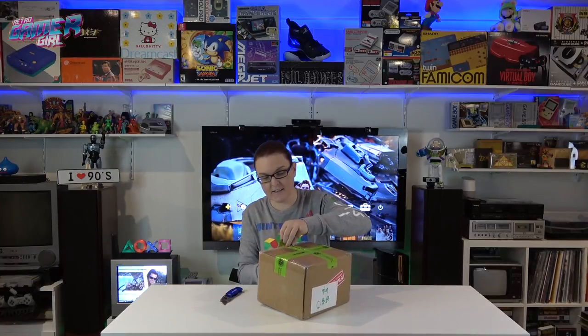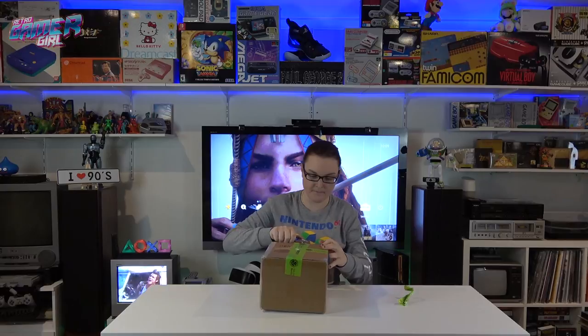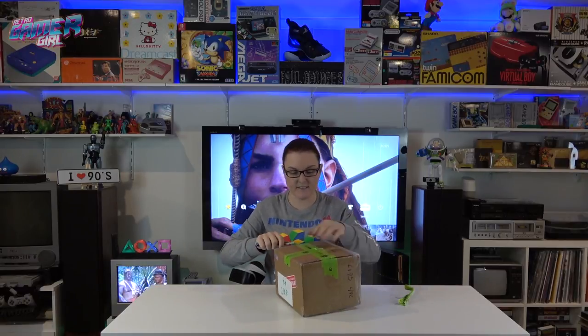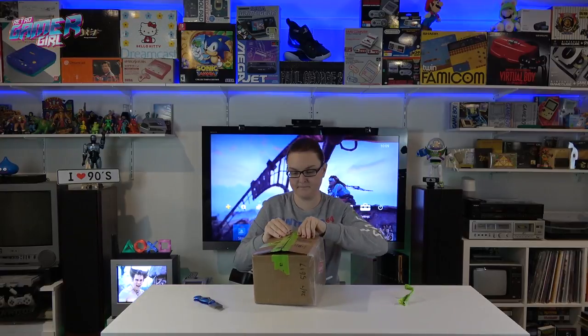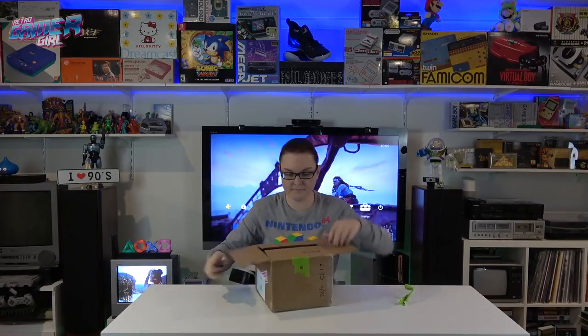Alright, so the only thing I've taken off it so far has been just any address labels. But I do worry that when they slice these things open, they might not care and just go straight through. Have had that happen before to the replica hoverboard that I have, and it has a big slice down the center of it. So yeah, it always concerns me when customs are going to open something.